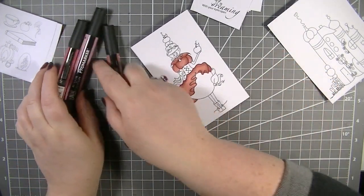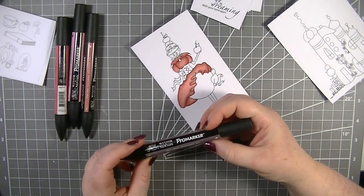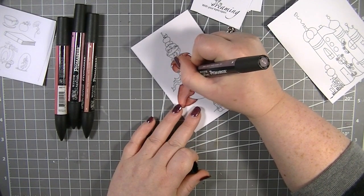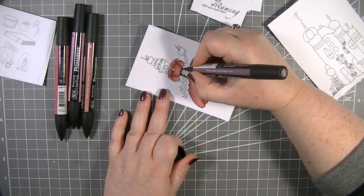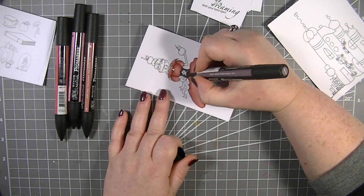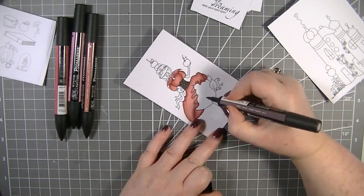So yeah, she knows. Right, okay, now I have this shale colour which I love, so let's pop that on there. Now I do know with the Pro markers that if you keep going over a certain spot it does darken it, so that's what I'm going to do with this shale colour, I think.